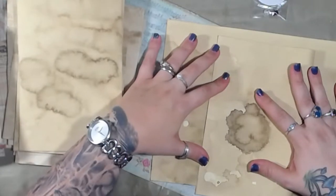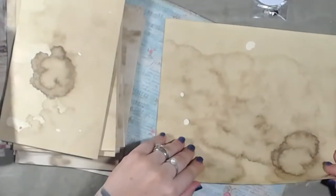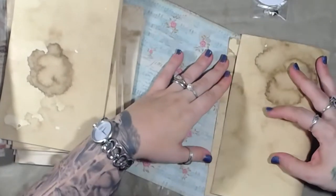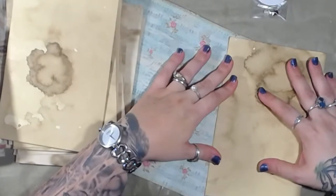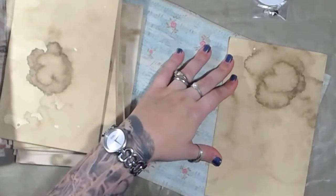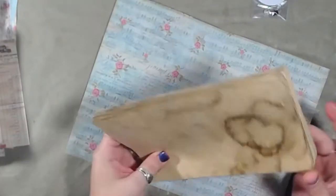Oh, also too, I wanted to go over something with you guys. I recently had a question. It was a private question. They texted me through Facebook and asked me if you have rice paper, can you scan it and put it in products to sell? And the easy answer is no, you cannot. And let me grab the doilies real quick. Okay, so the easy answer is no, you cannot do that.